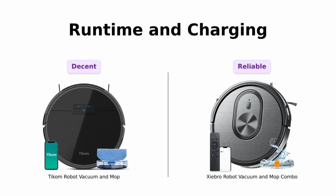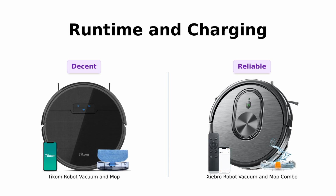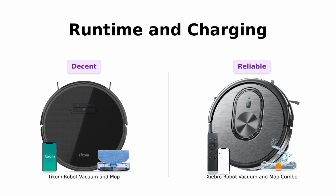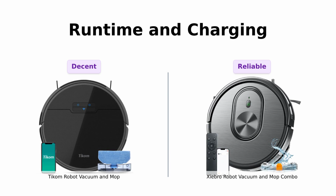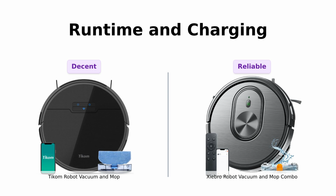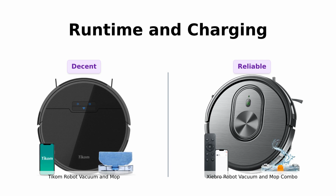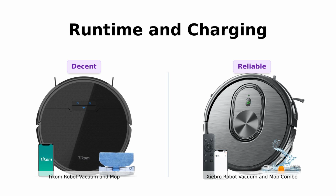Battery life and charging. Tikom will keep going until it's tired, and then head home to recharge. XIEBro, with its 2,600 mAh battery, offers up to 100 minutes in quiet mode and automatically returns to charge when it's low. It's like a responsible teenager who knows when it's time to come home. Reviewers mention that Tikom has a decent battery life, but sometimes falls short, while XIEBro is appreciated for its reliable auto-return feature.